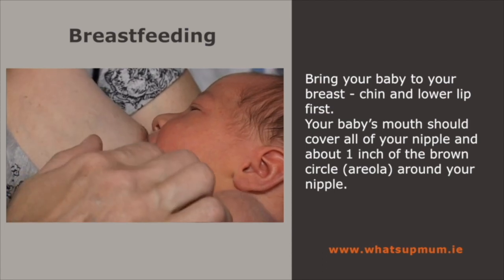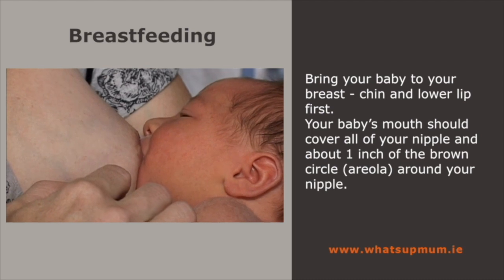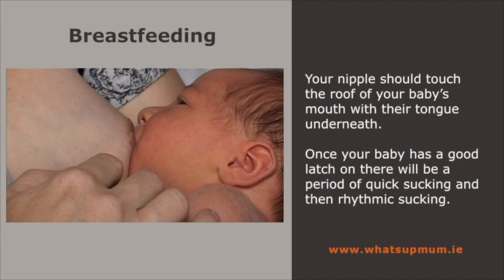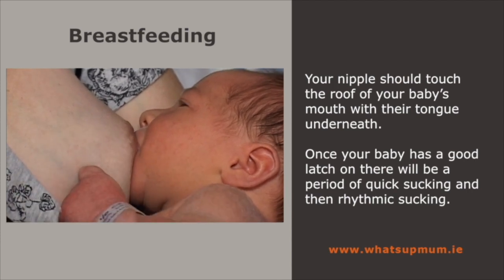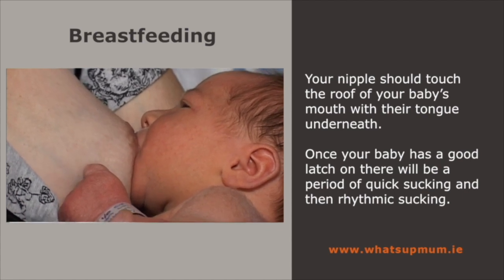Baby's mouth should cover all your nipple and about 1 inch of the brown circle, the areola, around your nipple. Your nipple should touch the roof of the baby's mouth with his tongue underneath. Once your baby has a good latch on, there'll be a period of quick suckling to get the milk flowing, and then rhythmic suckling.